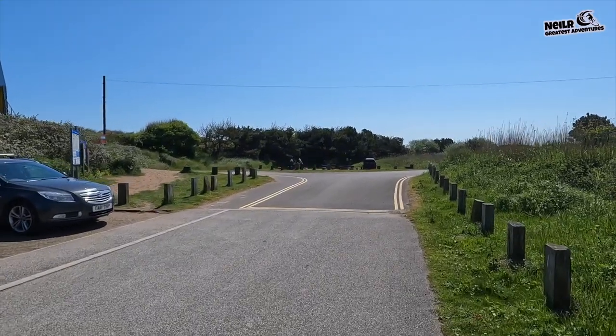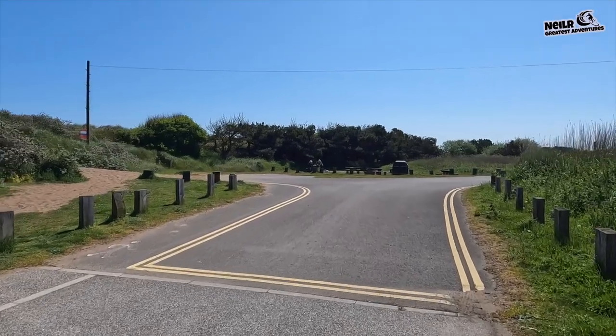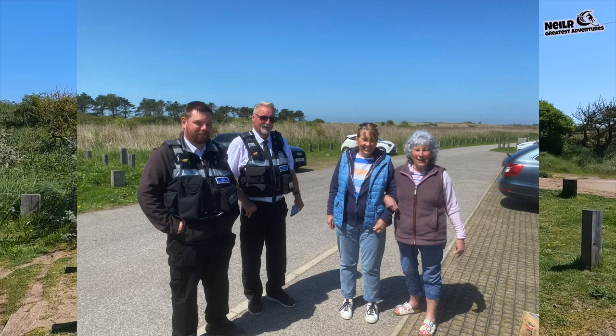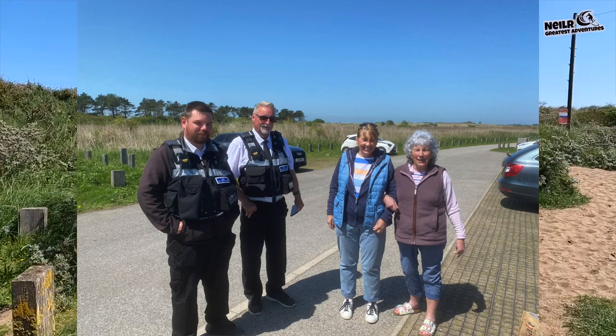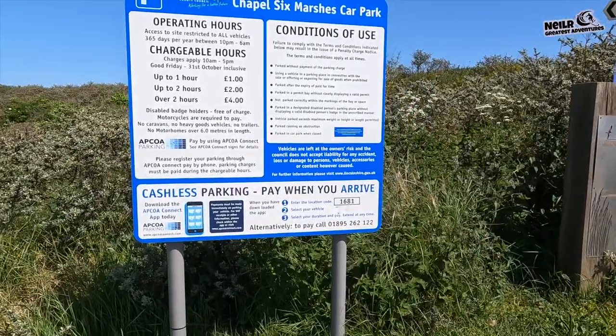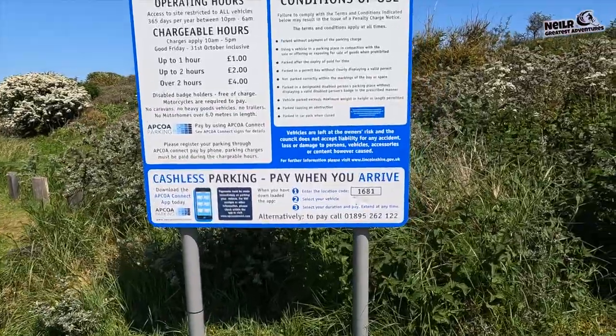Right, so we're at Chapel Six Marshes, and yes, you do have to pay for the parking. You must get a ticket because the guys are actually around here now, checking on the cars, making sure you guys have actually paid for your parking. But yeah, you can see £1 for an hour, £2 for 2 hours.